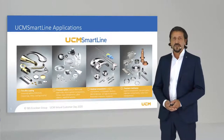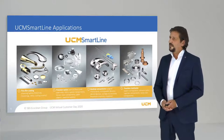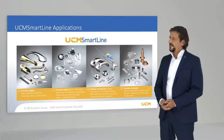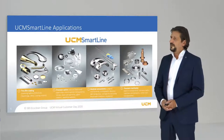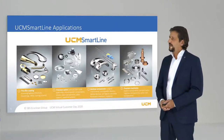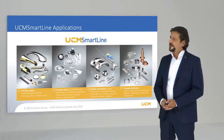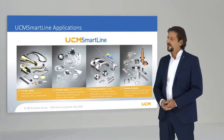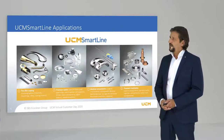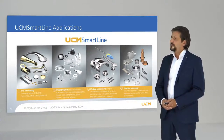Which are our target markets? The thin film coating market, prior to PVD and CVD coating of mountings, drills, cutting inserts. The precision optics: optical filters and apertures, micro-optical components, lenses, laser components, glass objects and sapphire wafers. The medical components, where we see our UCMSmartLine clearly as the pre-cleaning and intermediate cleaning installation for surgical instruments, orthopedic devices, dental devices, syringes and cannulas, prosthetic implants. And then the precision mechanics market: watch components, sensor parts, injection components, valve train components.